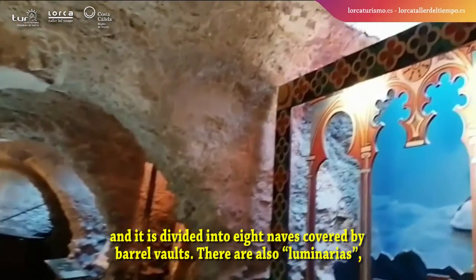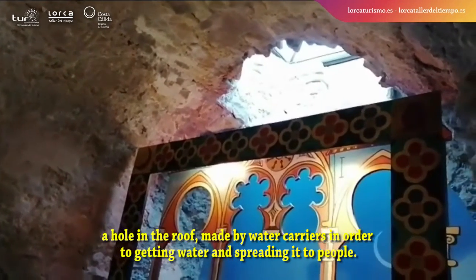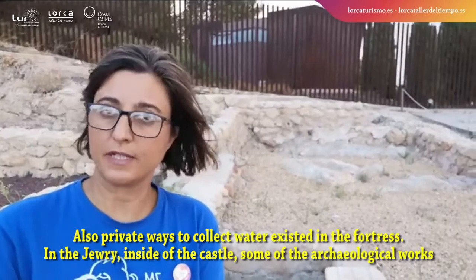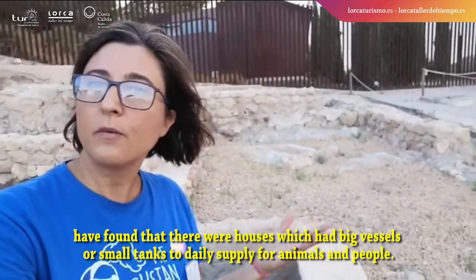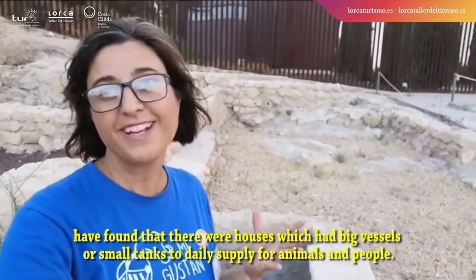There are also luminarias, a hole in the roof made by water carriers in order to get in water and spread it to people. Also, private ways to collect water existed in the fortress. In the Yerri, inside of the castle, some of the archaeological works have found that there were houses which had big vessels or small tanks to daily supply for animals and people.